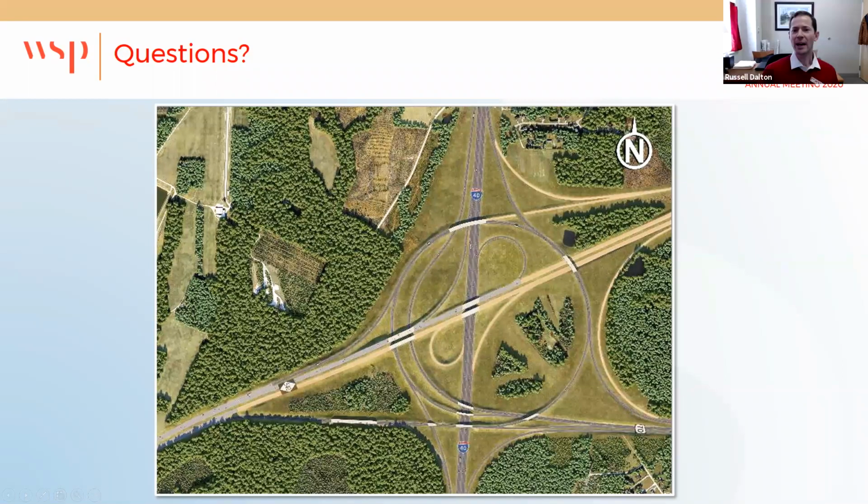Cool. I don't see any questions yet in the box, so I guess I'll start out. One of the things you talked about was accelerating substructure design to get those piers in place to allow for the traffic phasing. When you talk about accelerating design, what are some of the challenges with that when you're dealing with structure design, and what kind of savings are you talking about in terms of accelerating that type of work?